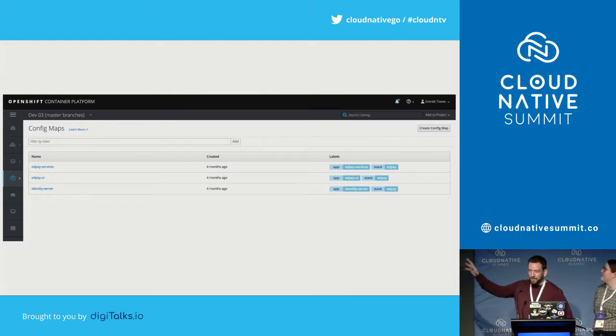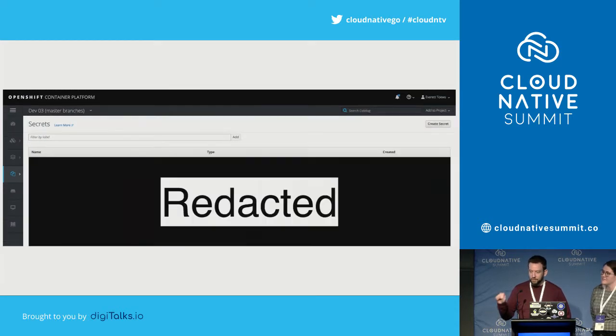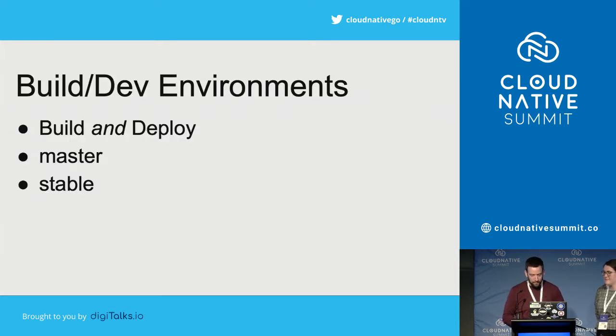And then we just have config maps, relatively simple configuration for the services, one per service, and it's actually just a template. We suck in the configuration from that service.properties and apply that to a config map template, and that gets fed into the running service deployment. And of course, we're using secrets as well, and naturally, we're not going to show you any of those.